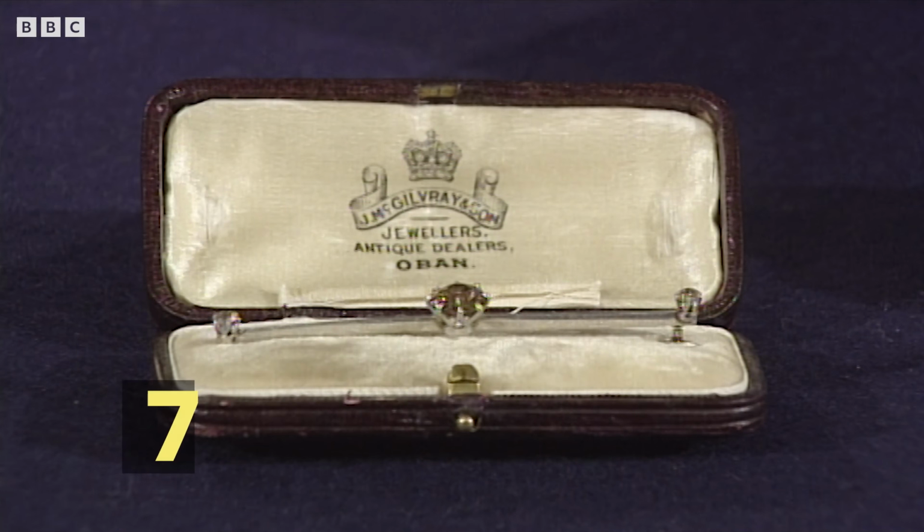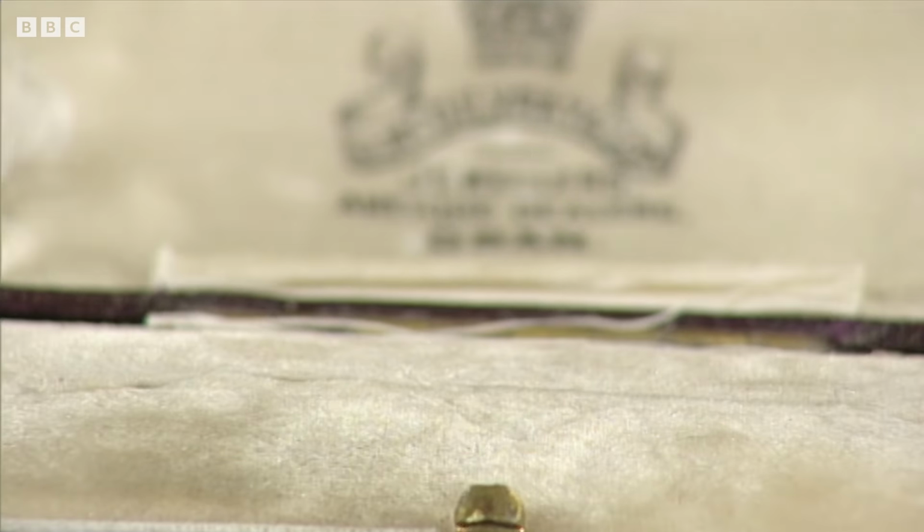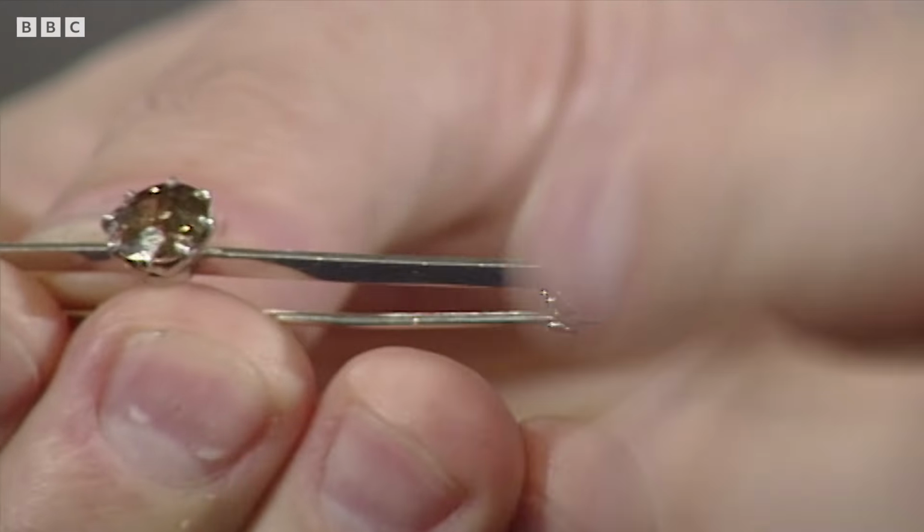Hopefully, yes. Now, tell me exactly why you brought this brooch to the Antiques Roadshow. Well, I was told it was valuable, but I wasn't sure, and I came to get the truth. The truth. Wow. Well, the truth, as you know, has to be used with great economy in life, and I'm going to tell it to you just as it is.